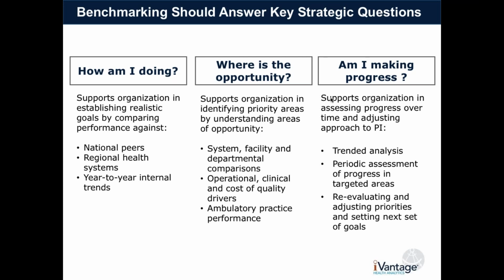So in that section, am I making progress? You can look at trended analysis. You can periodically look at major initiatives. And this is where you can also start to evaluate and reevaluate your performance and adjust your priorities, what I call course correction, during the course of your performance improvement. Now, I mentioned that benchmarking isn't done every week, every month. Typically, benchmarking is done twice a year. And for some of us who work in finance, it just doesn't seem like it's frequent enough.